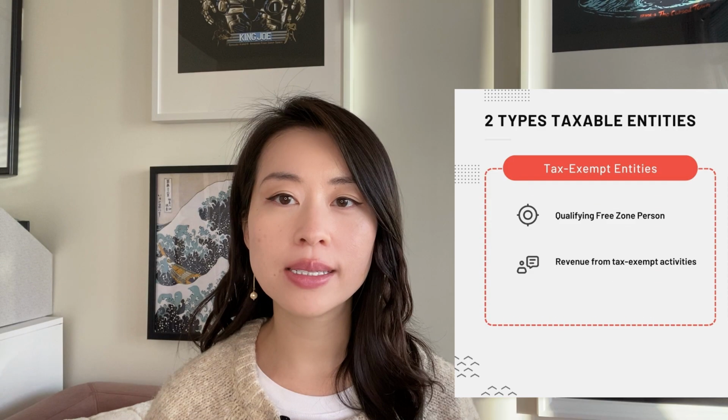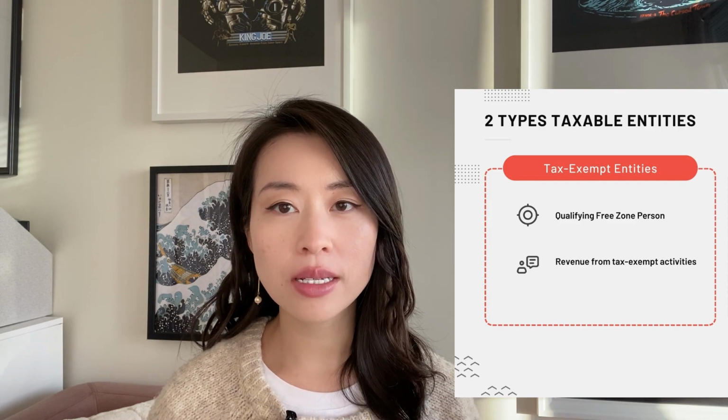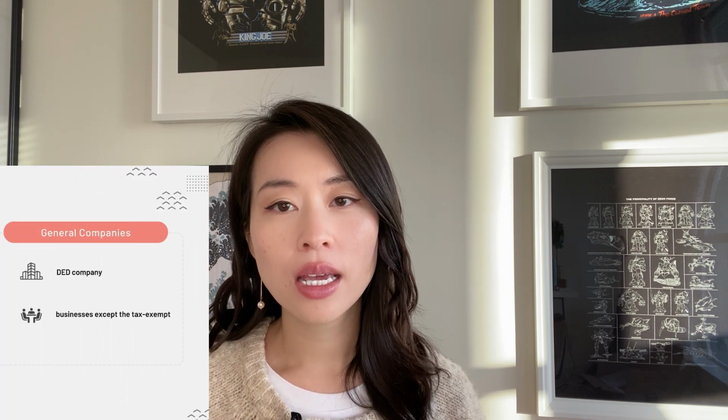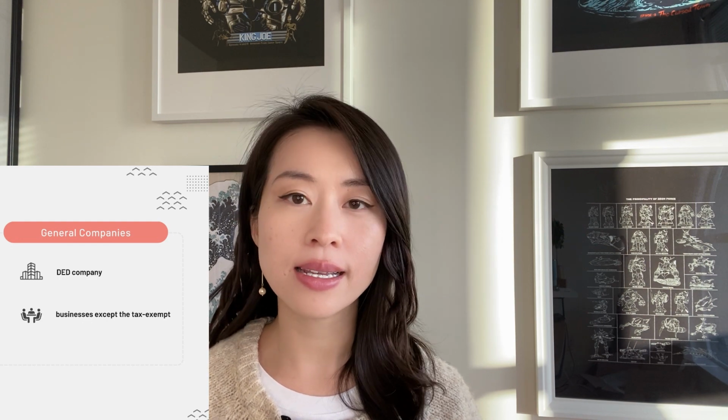So let's talk about the tax-exempt entities first. These companies, also called qualifying free zone persons, are registered in a free zone and earn their revenue from tax-exempt business activities. General companies, on the other hand, include all other businesses except the tax-exempt companies.